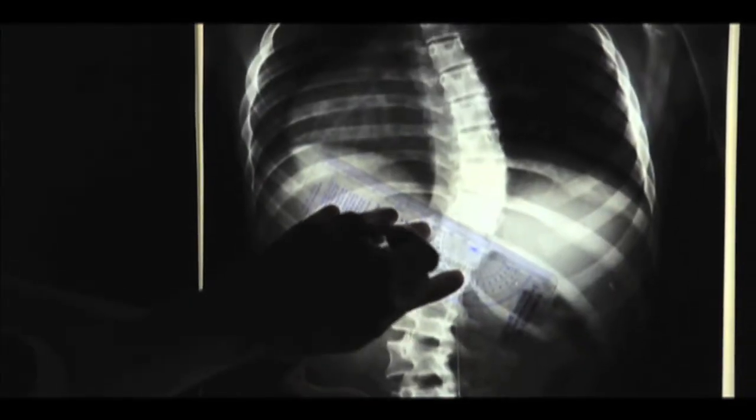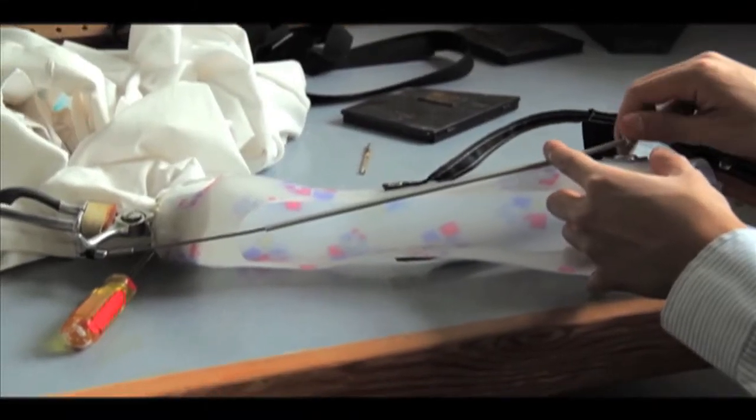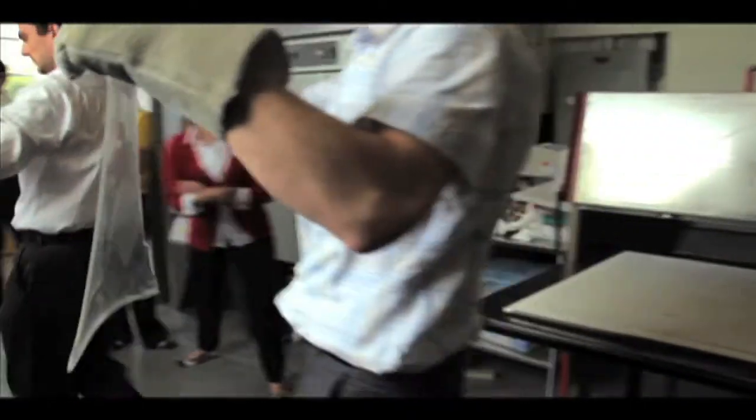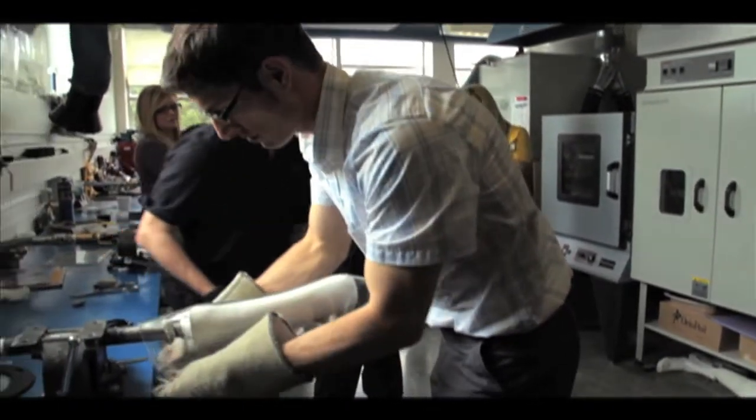Prosthetic and orthotic practitioners work closely with other healthcare professionals such as physiotherapists and orthopedic surgeons to promote the highest standard of patient care. The field also relies heavily on the support of technicians, who are also specially trained for the prosthetic and orthotic field.